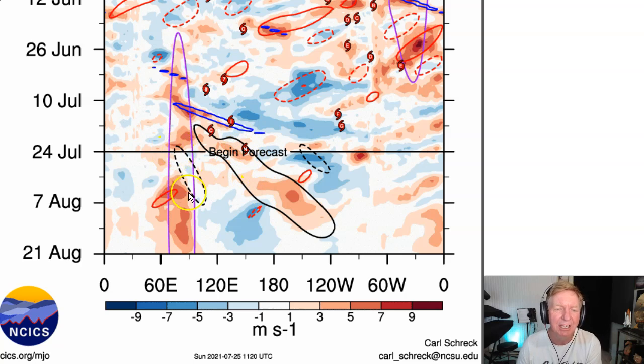Then you see a little fragment of the inactive phase building, not even making it into the Pacific, but then easterly anomalies start showing up. So one can assume it is to traverse the Kelvin wave generation area starting about August 7th, and then probably through the end of the month.